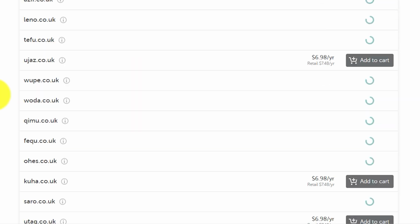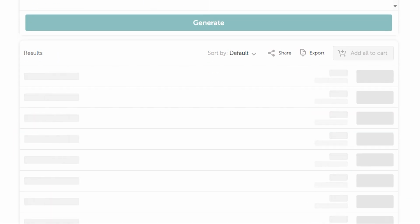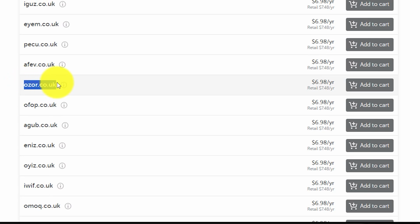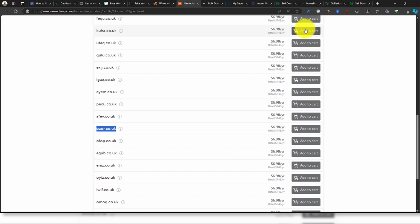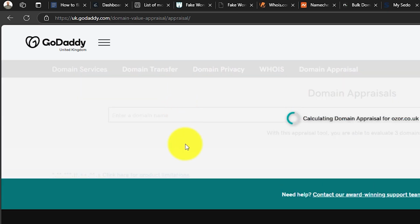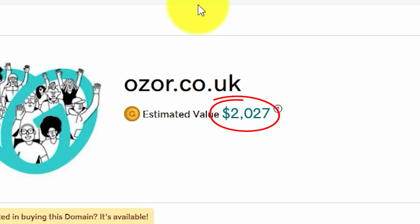After a few minutes, all the results should be available. As you can see, these domain names are available for registrations. I will select one, copy it, and go to GoDaddy to paste it and see the appraisal result. The appraisal value is $2,027 according to GoDaddy estimates.